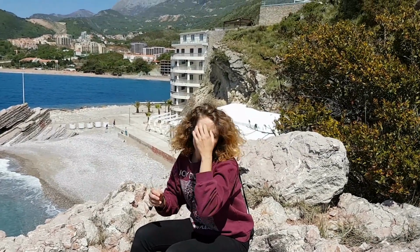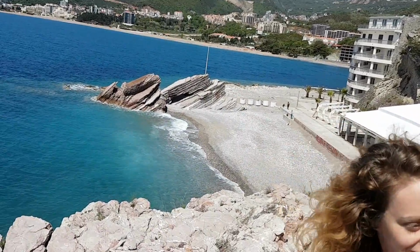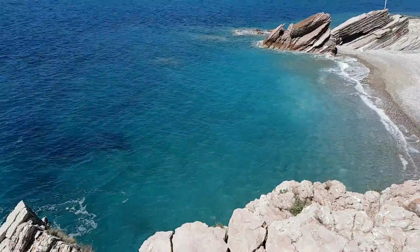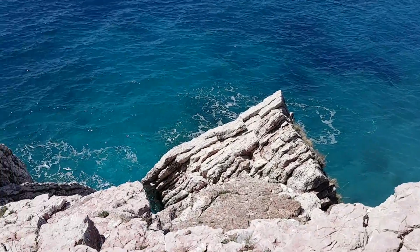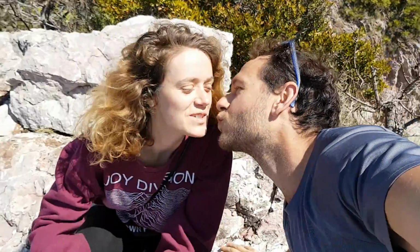Here we are in Montenegro, Budva. Calina and I went for a walk and we saw this thing, and so we had to climb it. So we just climbed up these cool, crazy looking rocks they have. Go for a walk, have a coffee, and then go work on the van.